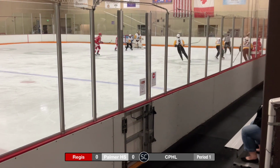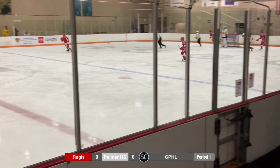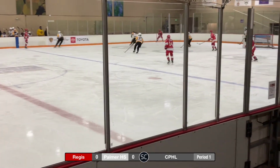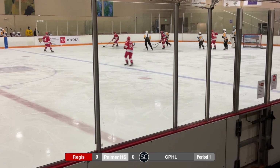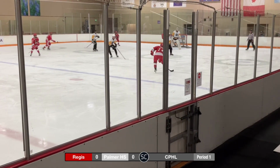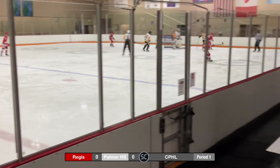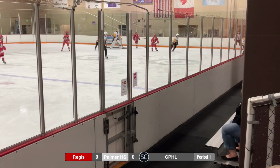Lynch has it, puts it back down to the captain, who pushed it down further. Back behind the net. They give it right to the far side. Daly there steps to it, stops it, settles it. Down to the corner, to the slot. Captain jumps to it. Back to the point. Daly walks. Crossways, near side to Lynch. Crossways towards the net. Oh. Just wide.